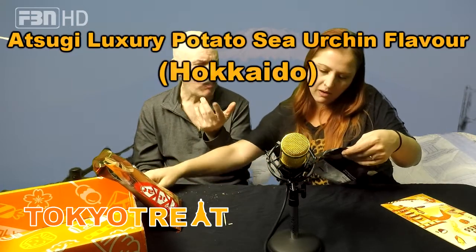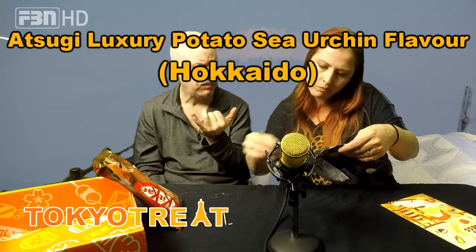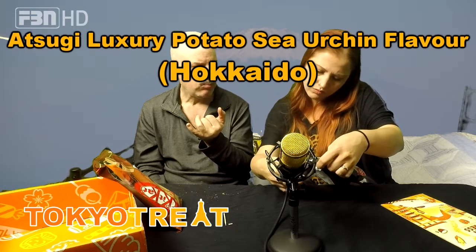That looks like sea urchin on the label, but I don't know if that's... Yeah, uni. But it's not fish flavored. Maybe it's supposed to be sea urchin flavor? In which case, load me up with a plate of sea urchin, because that's not bad at all.